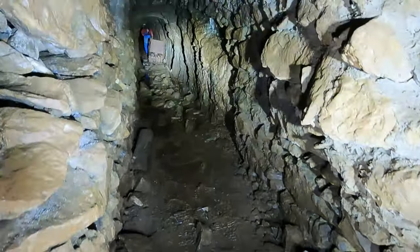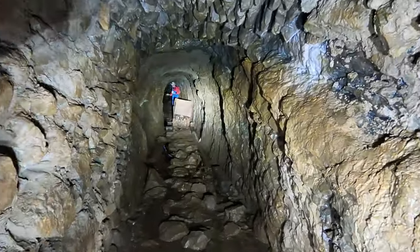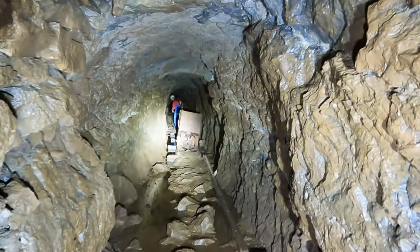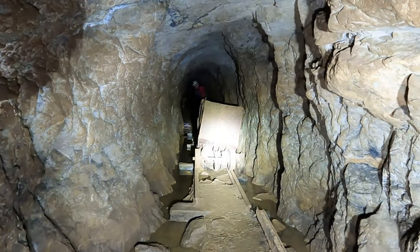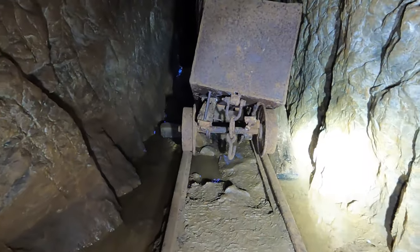Right, straight away, look. It's a little rail section, isn't it? It's an old tub up here, look. Wow. I mean, it's a little wet, but it doesn't matter, does it? Let's move that up a little bit. Look, it's sat on rails, look at that beauty.